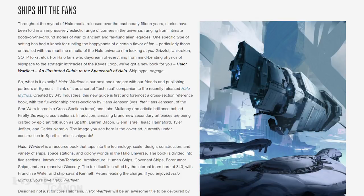Personally, I'd love to see one that shows the inner workings of Mjolnir, specs on various UNSC gear, Sangheili combat harnesses and their various types, etc., etc. How about you guys? Are you excited for Warfleet? And what other sorts of guides would you want to see?